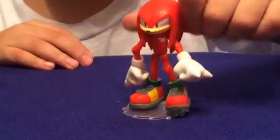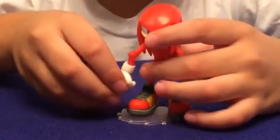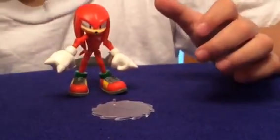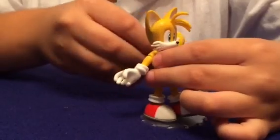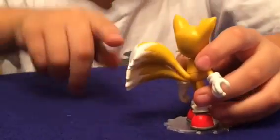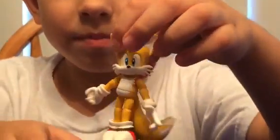Okay, turn them over here. Oh, his big hands. Yeah. Okay, what's the next one? Next one is... Oh, okay. Tails. This one is cute. Tell us all about this one. Because look at his tails. Why does he have more than one tail? Because he needs to fly. He can fly with two tails. Lift it up so that people in the camera can see the tails.